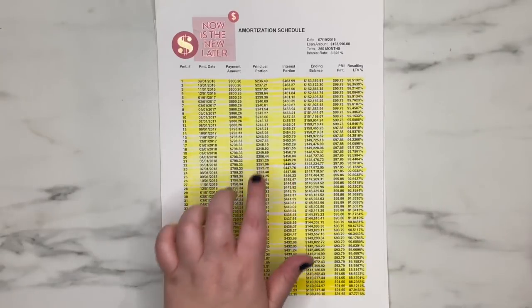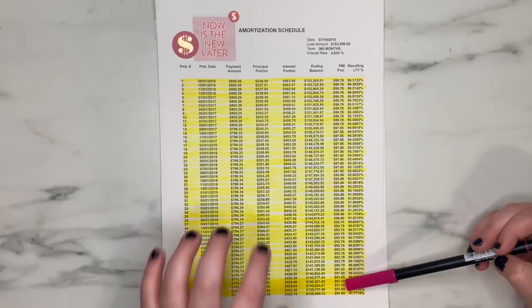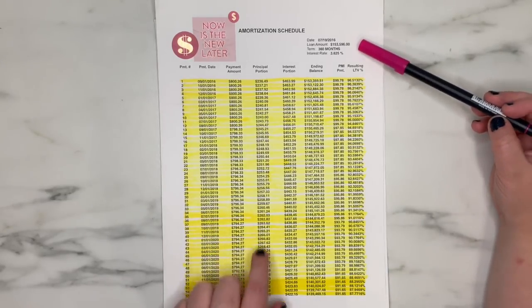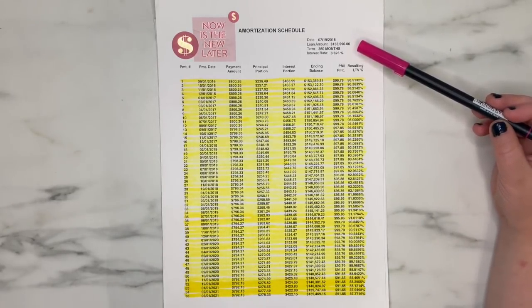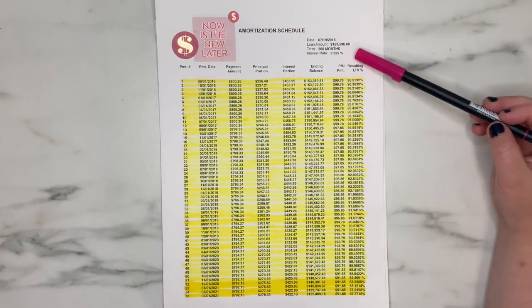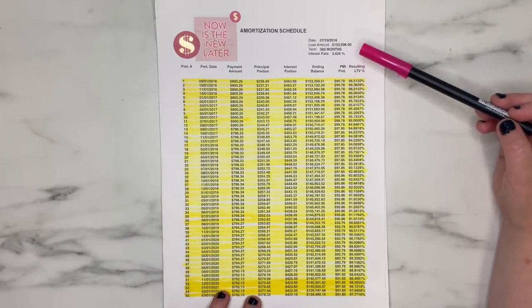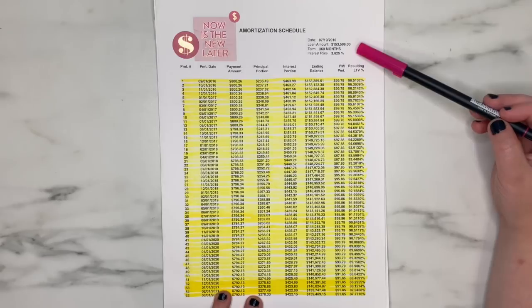This is the schedule that we had for our previous loan, the FHA loan that we took out for $153,000, and it was for 30 years. We took it out in 2016. It had a 3.625 interest rate. It was a pretty decent loan considering our credit at the time and the fact that we didn't have a huge down payment. So I was really happy that we did end up getting that loan.